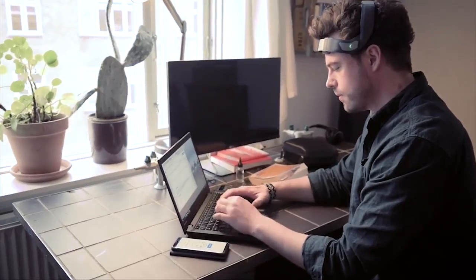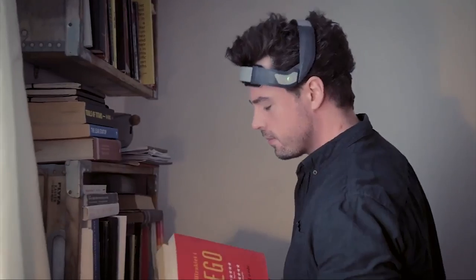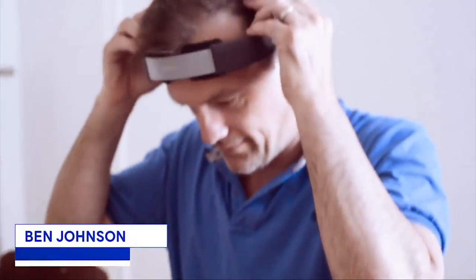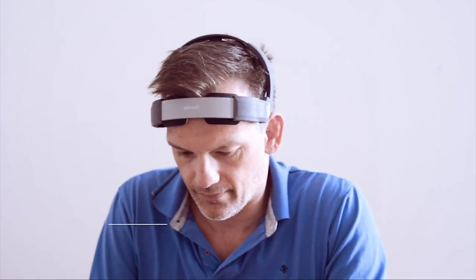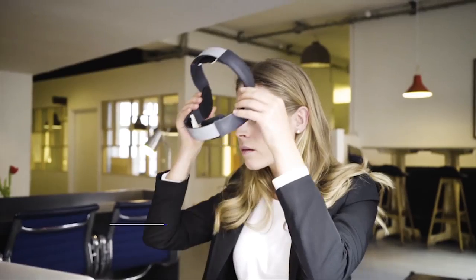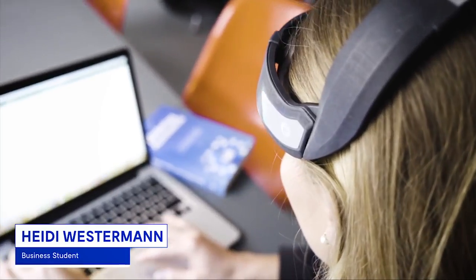I've been using the PlatoWork headset for half a year now. Everybody who works with knowledge-intensive tasks is going to benefit. I did notice almost immediately that as soon as I started using the device, I was able to settle into a deep level of work. As a student, you have more room to procrastinate, and I think that is where PlatoWork really makes a difference for me in terms of staying motivated and energized throughout the day.